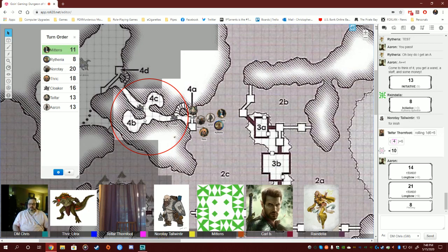Nice. Okay, so we got 2 cloakers that need to make dex checks. No, that's not good. They get 11. So go ahead and roll 8d6 for your damage. 34. Oh boy.